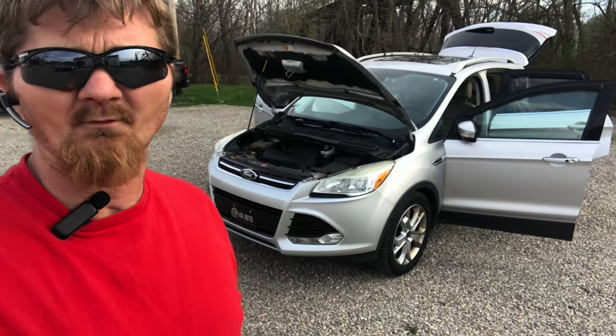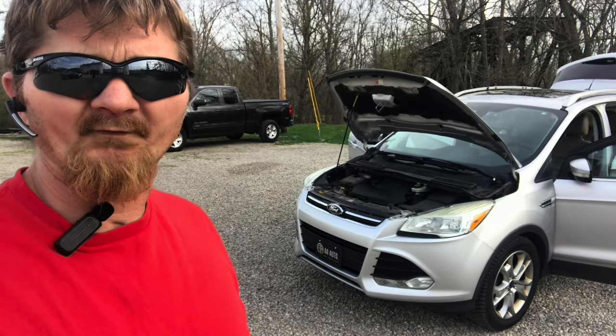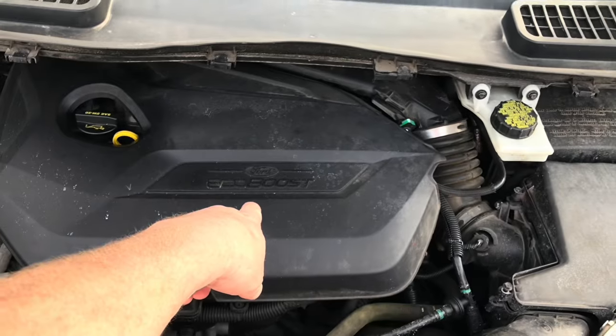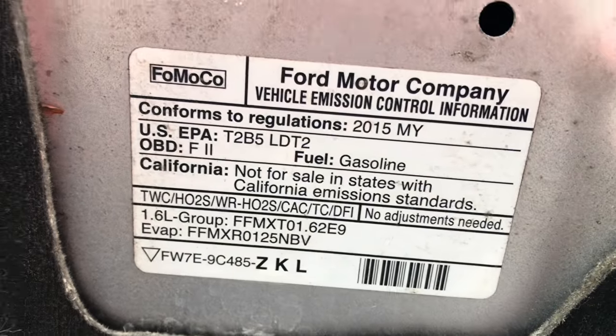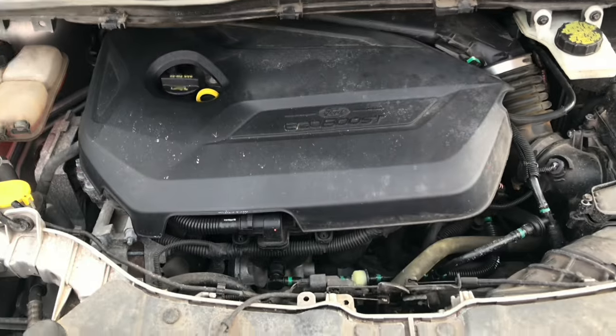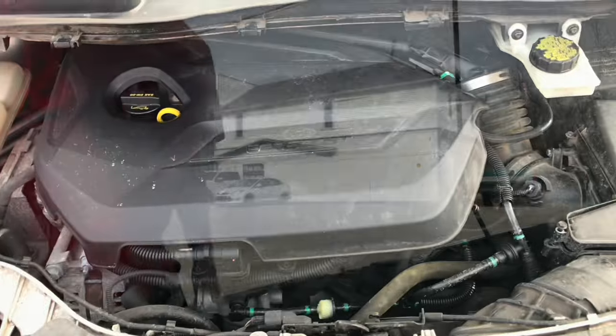Alright, I am here back at AA Auto. I have the Ford Escape sitting here. Well, the doors open up, so let's take a look at it. Alright, here is the EcoBoost engine, and how we can tell what engine it has is up here on the hood. You'll see 1.6 liter. So once we have that, we can take a look at a few things while we are here.